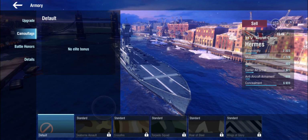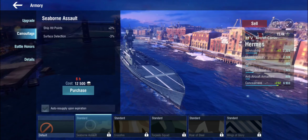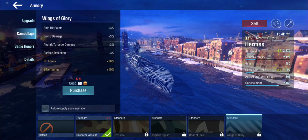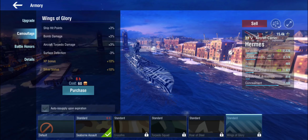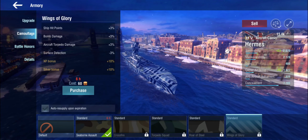You can't get a historical camo on these things because you're in tier 5. Historical camos start at tier 6. So you may as well, I'm just going to go with the Seaborne Assault. If you've got too much gold or something, you can get this one. I wouldn't recommend it because it's a mid-tier carrier, and why would you? But it also makes it look rather French, in my opinion.